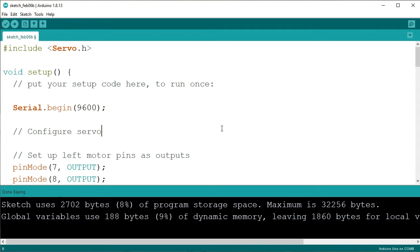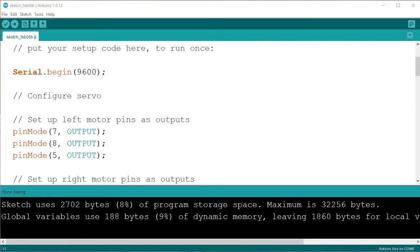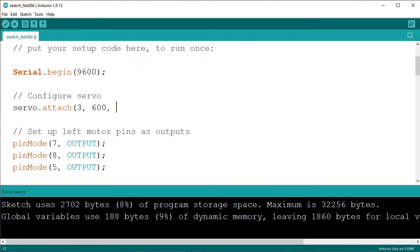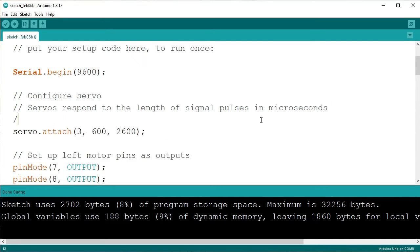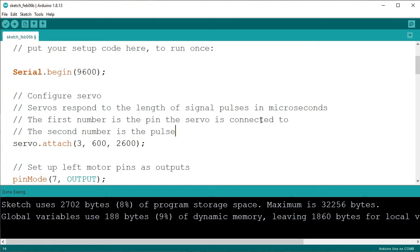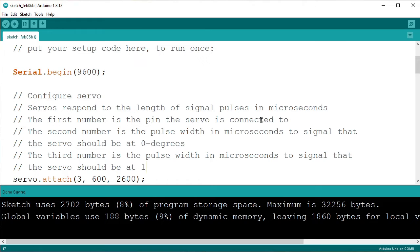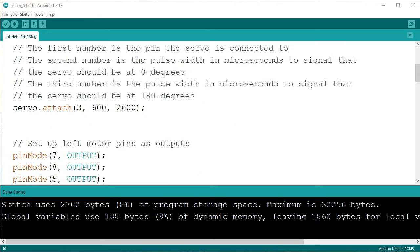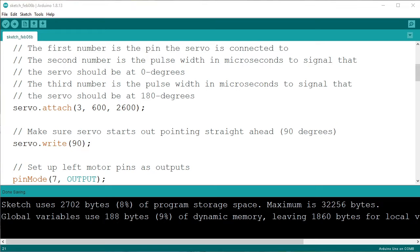I still need to write the code to make the servo work. The servo documentation says I need this funny command that says include Servo.h, and I need a command that says Servo servo, and a command that says servo.attach. These commands all have specific purposes, but I'm not going to worry about that right now. All I need to know is that they control my servo. The great thing about servos is that you can tell them exactly what direction they should point at. I'll finish my setup by telling the servo to point at 90 degrees, which points the servo straight ahead on my robot.